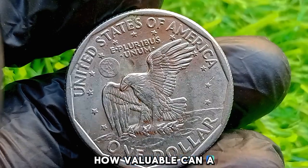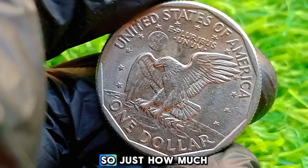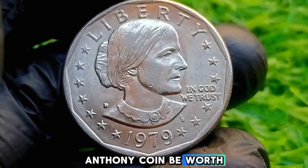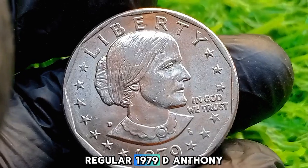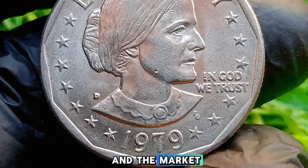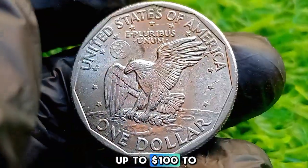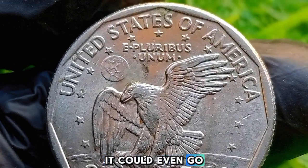How valuable can a 1979 D Anthony $1 coin get? So, just how much can your 1979 D Anthony coin be worth? Let's break it down. Regular 1979 D Anthony dollars in good condition can still fetch $10 to $50 depending on their state and the market. The wide rim variety can push the value up to $100 to $500, and in the highest grades, it could even go for much more.